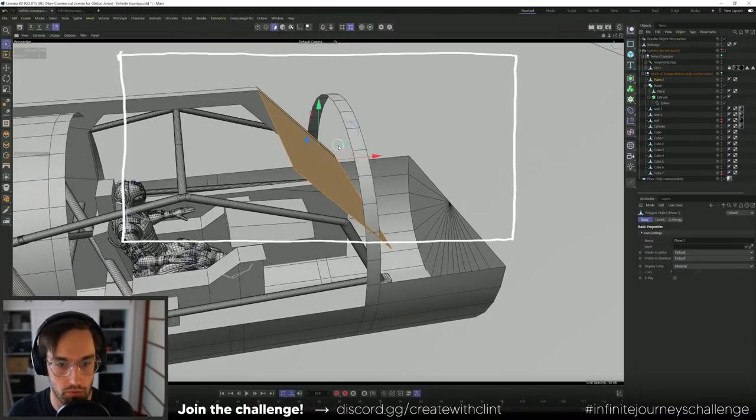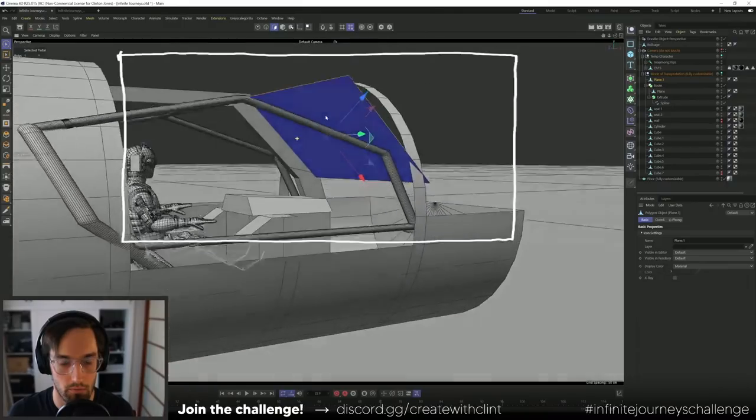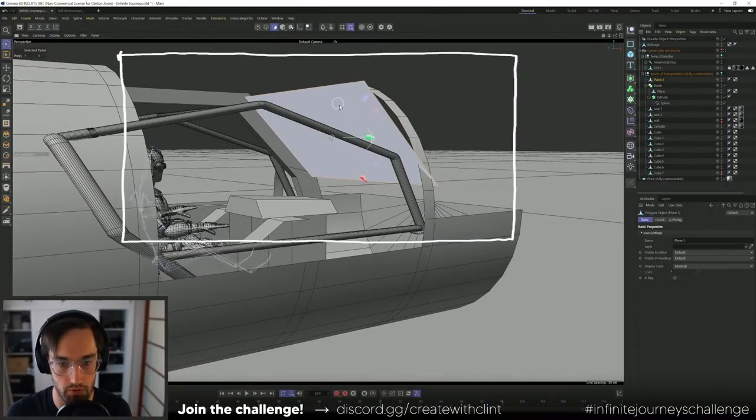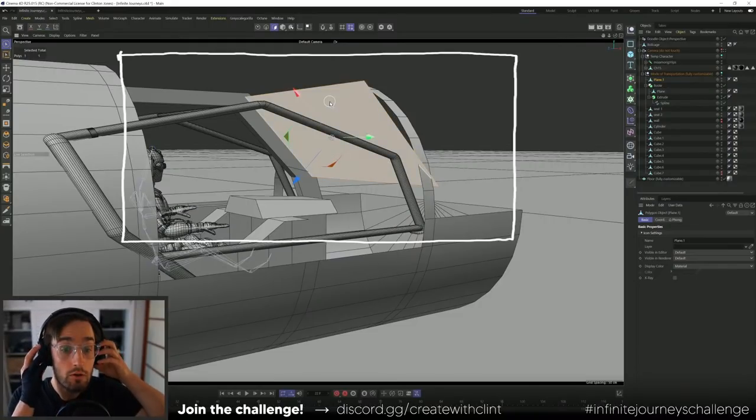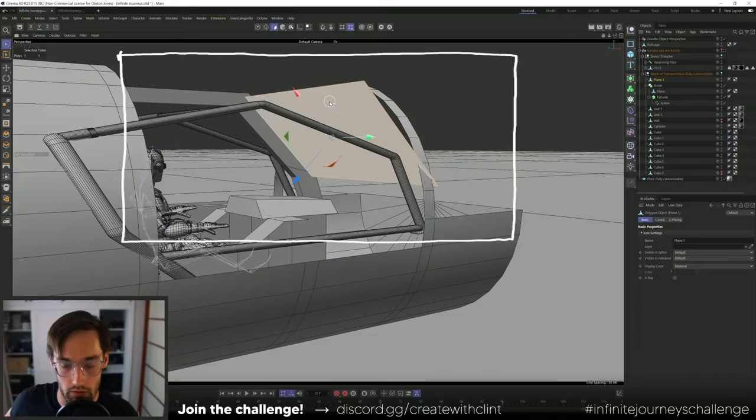Hitting W to switch between local and world orientation. We want to flip those normals. UR is going to flip your normals. So orange is correct and blue is incorrect.